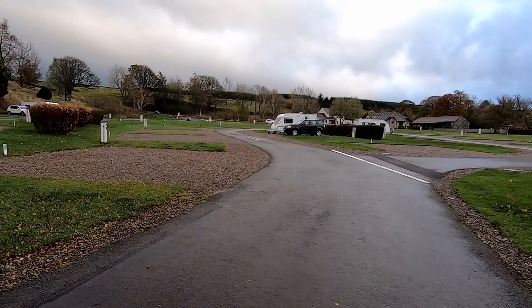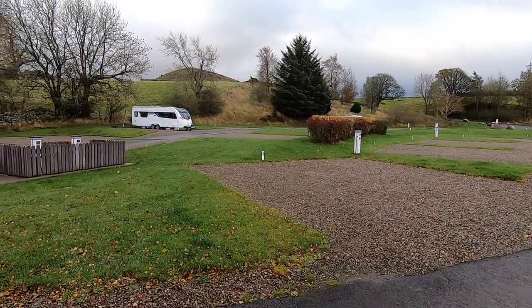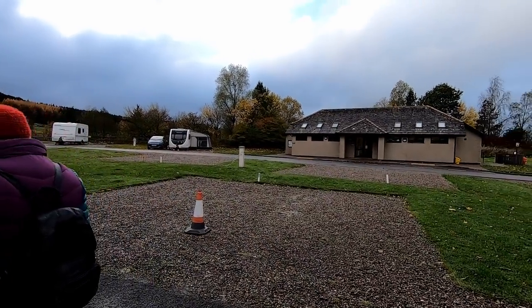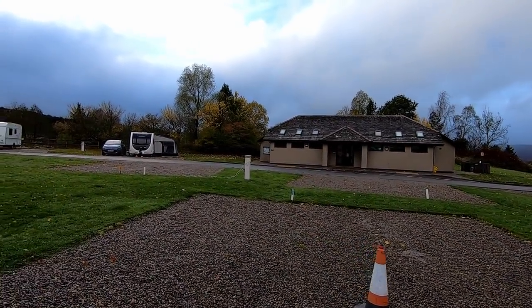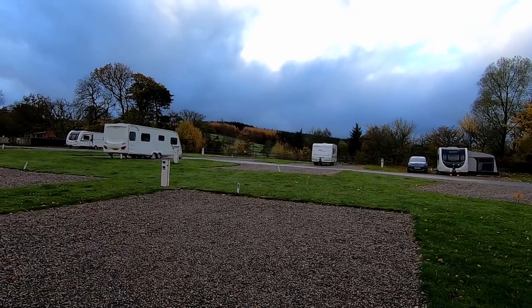As you can see, really good sized pitches, and plenty of space. There's the facilities block, which is nearest to us. We're just the other side here with the view of the mountains, but this side here you've got the lovely rolling hills, green hills just over here.